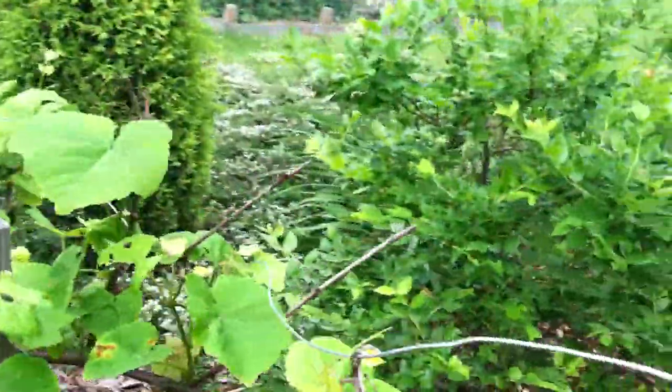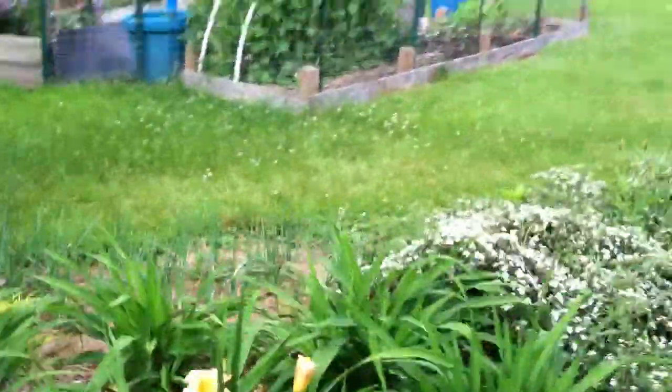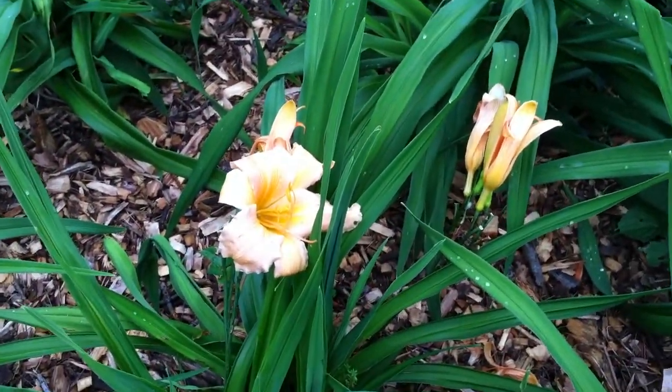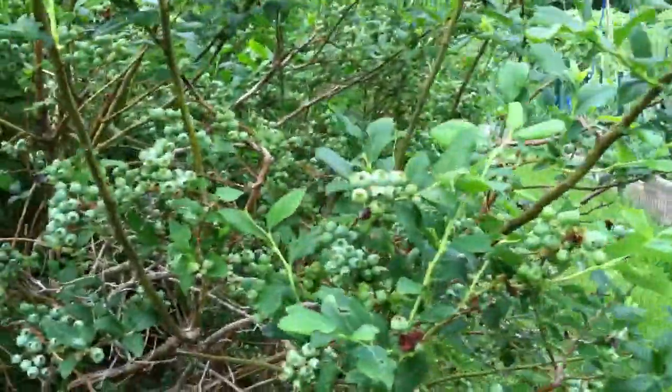Going past the grapes. I've never gotten a lot out of those. I did spray with copper fungicide this year. I hope it will help. A very early daylily. This is a plant that usually blooms in the fall. It's a sport, and it bloomed now. Here's the thing that's making me the happiest in the garden right now.